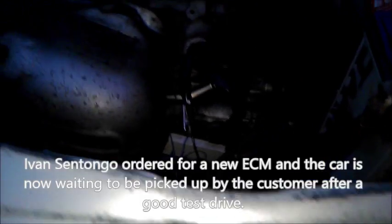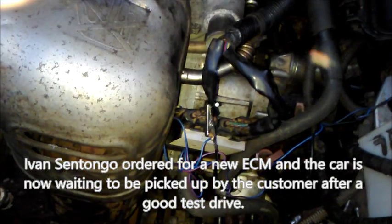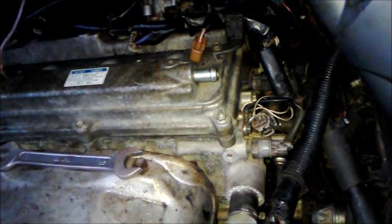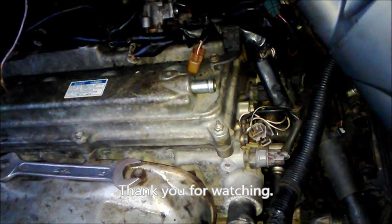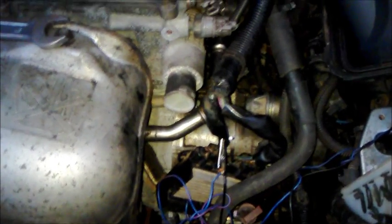And all I can see is signals. That's basically all I needed. I think this is a bad engine control module. The injector driver unit is okay; it's getting wrong instructions to fire from the engine control module. We will need a new engine control module for this car.